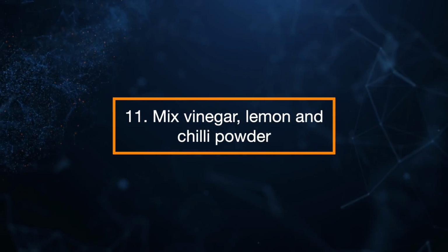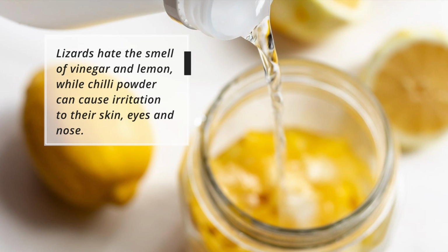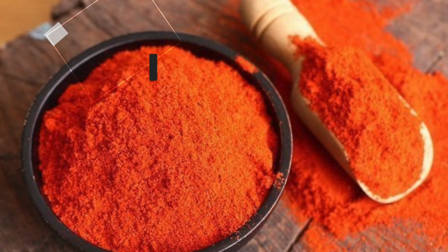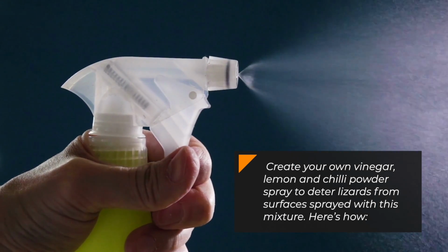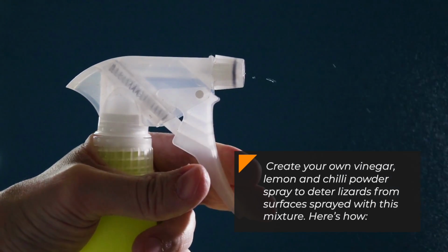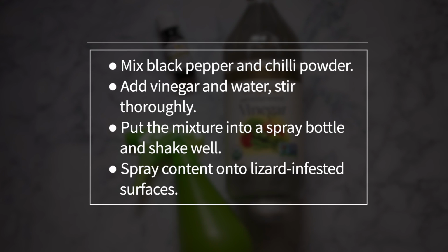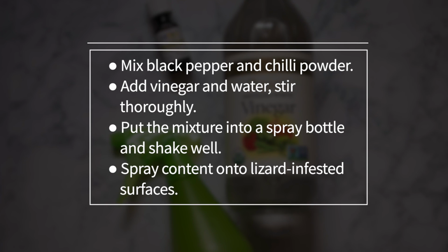11. Mix vinegar, lemon, and chili powder. Lizards hate the smell of vinegar and lemon, while chili powder can cause irritation to their skin, eyes, and nose. Create your own vinegar, lemon, and chili powder spray to deter lizards from surfaces sprayed with this mixture. Here's how. Mix black pepper and chili powder. Add vinegar and water. Stir thoroughly. Put the mixture into a spray bottle and shake well. Spray content onto lizard-infested surfaces.